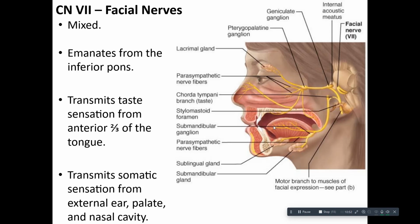So anterior 2/3 of the tongue, taste sensation from there, as well as somatic sensation like touch and pressure sensation from your external ear. Think about putting a Q-tip in your ear and feeling its presence. From your palate, so the roof of your mouth, and as well as the nasal cavity. Think about the sensation of some particle of dust in your nasal cavity making you want to sneeze. So those are my sensory jobs for my facial nerve.